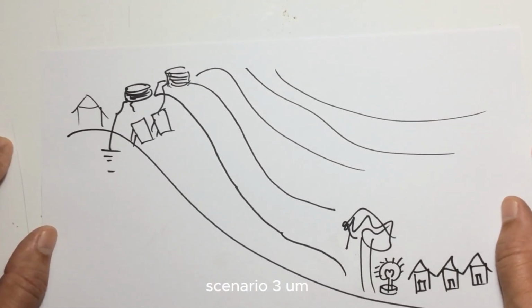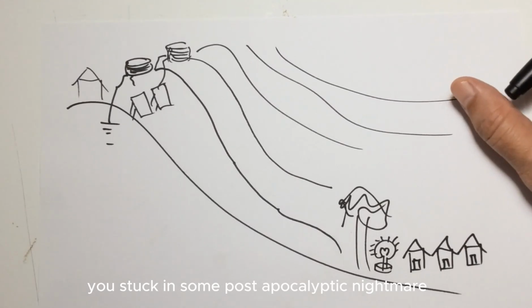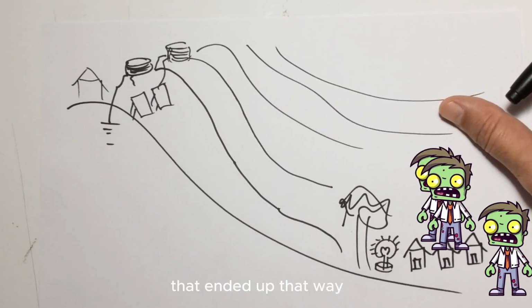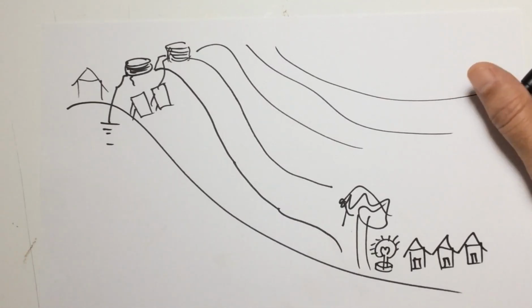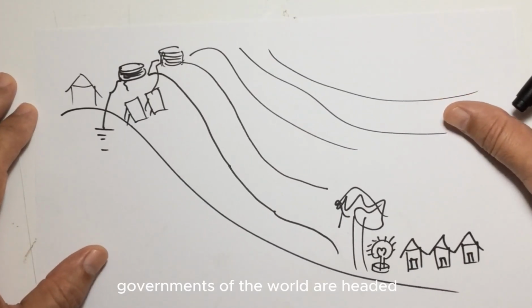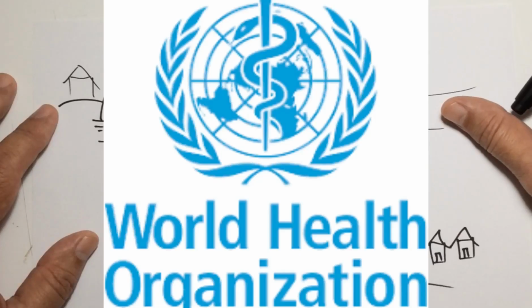Scenario 3, most likely scenario to occur, in my opinion. You're stuck in some post-apocalyptic nightmare brought on by the WEF, and your neighborhood is full of zombies that ended up that way because they were forced to take experimental medicine. No idea of the outcome. But that's the most likely one, just the way that the governments of the world are headed, and under the direction of children of Nazi supporters like the WEF.